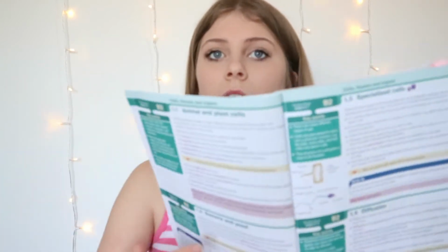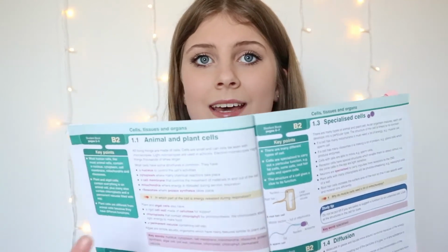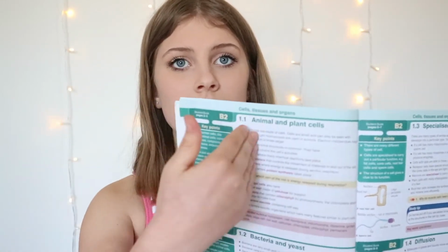So the first section here is cells, tissues and organs. There are diagrams to help you understand it, there are definitions, bits to help you explain the stuff, and then on the side there are key points, which I always look at first because they kind of summarize the whole page, and then there's study tips and at the bottom keywords, and also they put in brackets H if it's for higher paper. I'm not even sure if they still do higher paper for science, I don't know.